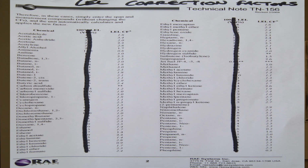You're going to all ask yourselves why there's a black line through the percent LEL by volume. It's because these sheets are different than the NIOSH guide, and it's based on what Ray Systems says they are. Now, yes, we are using Ray Systems monitors, but the national standard is the NIOSH guide, so I want you to use the NIOSH guide and not get confused. So we're actually going to use the correction factors column, but not the percent by volume column. Okay?